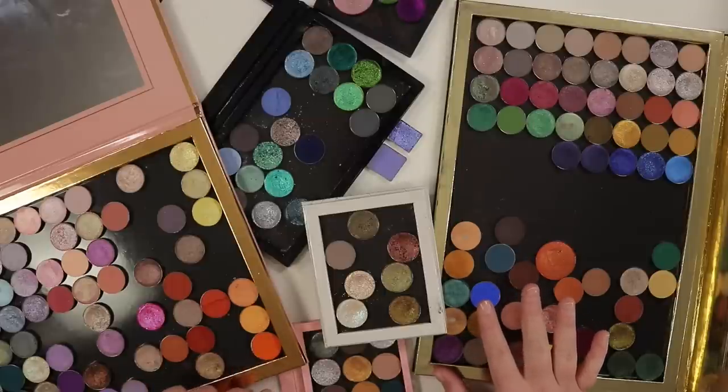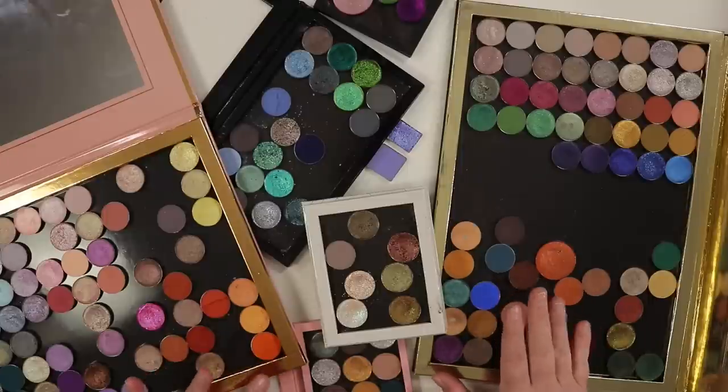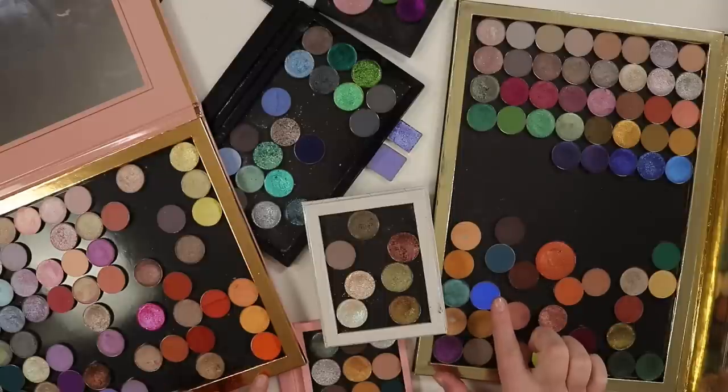One of the things with having a lot of anything is that there's a little bit of cleaning, a little bit of adjusting and organizing that just inevitably comes with it. And I like to do that just to take care of my stuff. So that's what I'm going to be doing today.